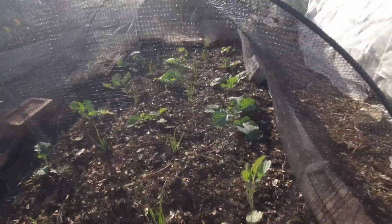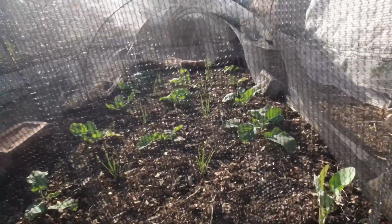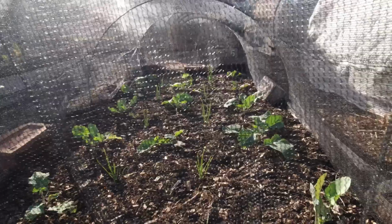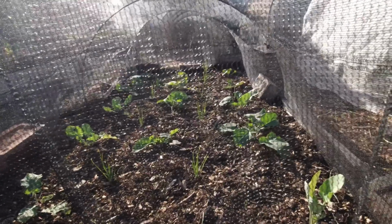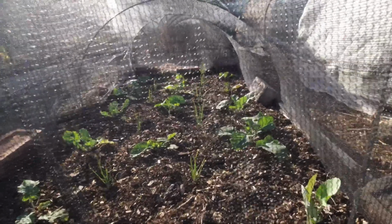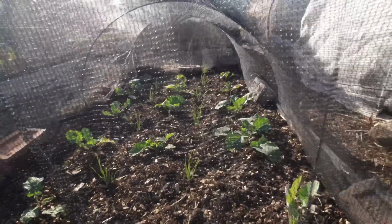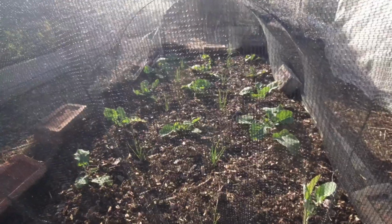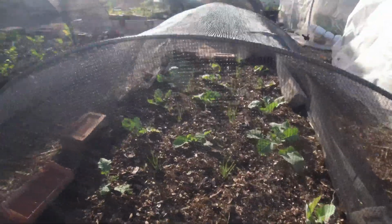And into this bed, which is the swede, and I had a real game with swede this year. Difficult to get them to germinate, but these plants did, and they're all coming on well. And I've interplanted with some white Lisbon spring onions, and they seem to be perking up now nicely.